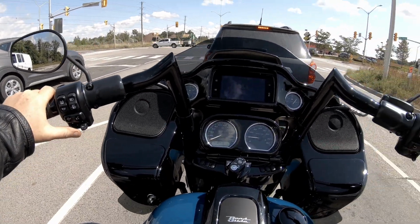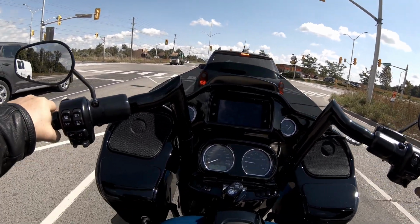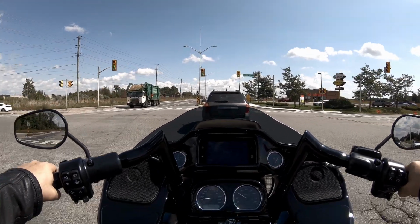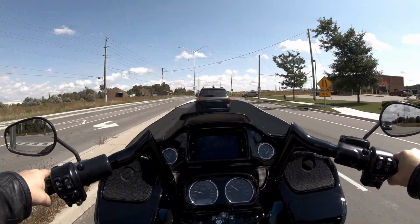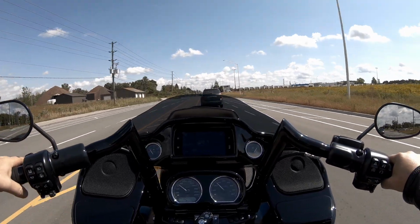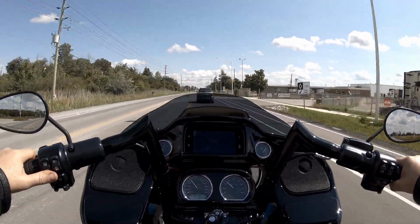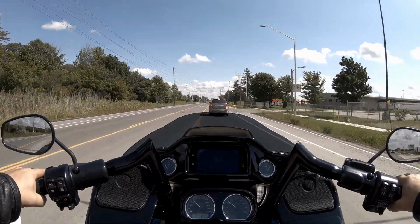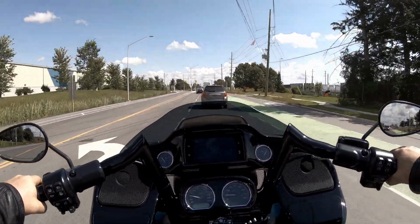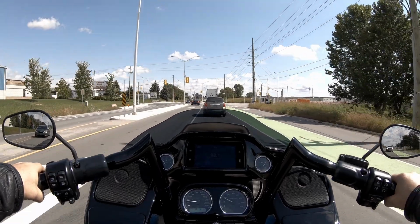Looks good. Turn the tunes up. Not really much of a radio kind of guy. It's got Rinehart's on it. Doesn't seem very loud compared to my bike. It's pretty quiet. I'm sure you can hear the difference on the mic. I can tell you right now though, the front end is way too squishy for my tastes.